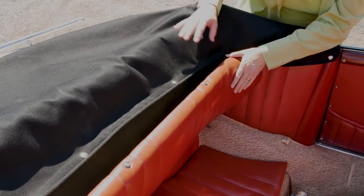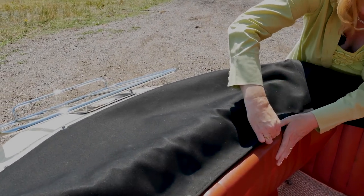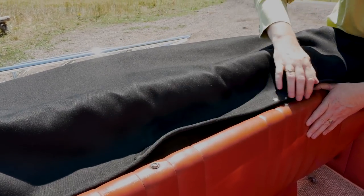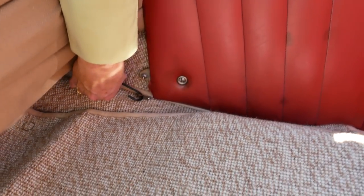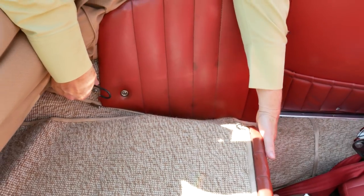The car has a back seat that can go up and down. When it's up, there's room for two small children or very small adults to sit here. If you want to use it for storage, you can put it down flat. In order to keep the seat upright, if you have the top down, there are these nice little snaps that will hold it in place. And if you're using it with the top up, there's a bungee cord back here on this side, and just at the top of the seat there's a hook, and this will hook onto that.